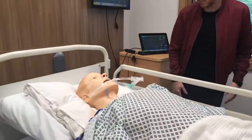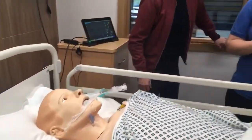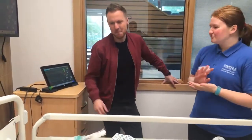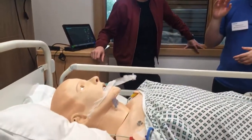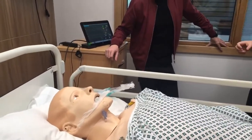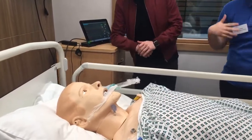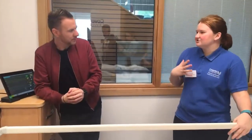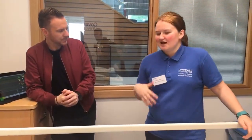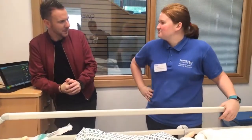The dummies are very, very lifelike. They are, aren't they? So we expect them to just sit up in a minute. Yeah, the lecturer can control them with a tablet. No way. Yeah, they can talk, they can breathe, you can take bloods from them, you can put fluids in, take fluids out, etc. So if you were training as a nurse, especially in first year, they might come in here, and if they did the wrong thing, they could make the patient crash.